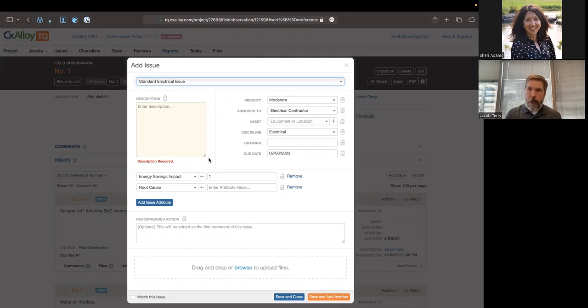This is here on the web, but also on our iOS app. We have a fantastic offline iOS app that runs on iPhone and iPad, and this is all incorporated in there as well, both the issue attributes and the issue presets, allowing you that fast entry on that mobile device.